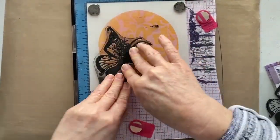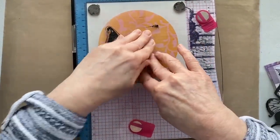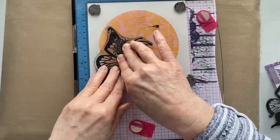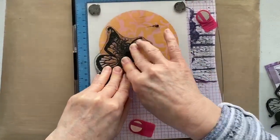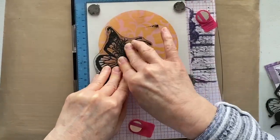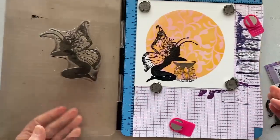If I'm in a rush, I don't tend to do anything that's wet. I just tend to colour in and that's it. As I said, if you were using the paper pad, then you'd get that silhouette a lot easier.